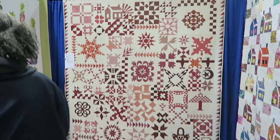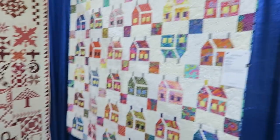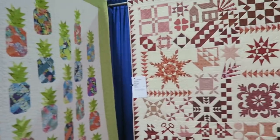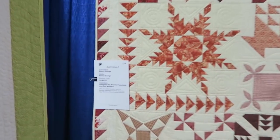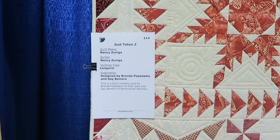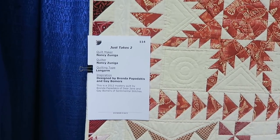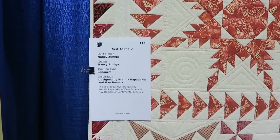Other one was best show. I know, I can go back and look. It's pineapple. It didn't have anything on it at the bottom. Very nice. I don't know what this pattern is off the top of my head. It's a 2012 mystery quilt by Brenda Papadakis of Dear Jane and Gabe Boomers of Sentimental Stitches.